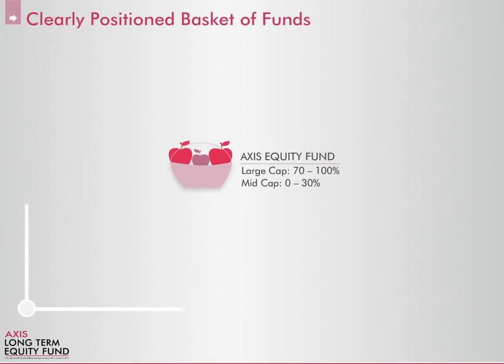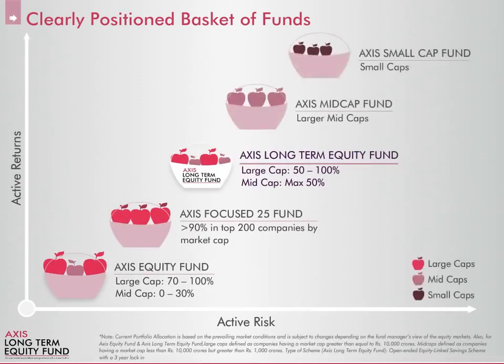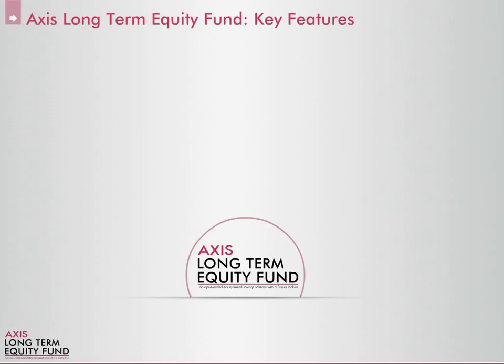All our equity funds are distinctly positioned in terms of the segment of the market it invests and the risk-return profile it offers to the investor. Axis Long-Term Equity Fund is an all-cap strategy that invests across large, mid and small caps. Let's look at some of the key features of this fund.